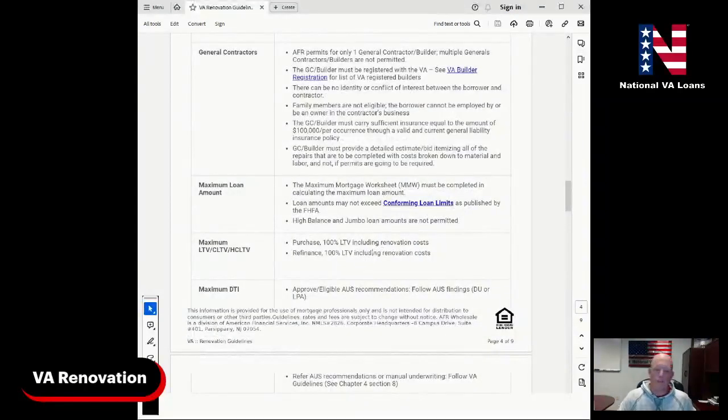Really, those are the biggest things. Of course, the VA renovation is limited by conforming loan limits. So it depends on where you're at, down to the city, state, and county, and we can put a link for that video. But you're going to want to look at where you're at.